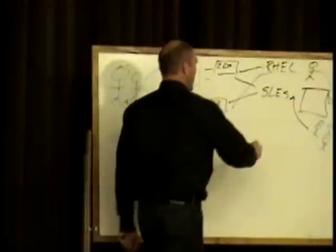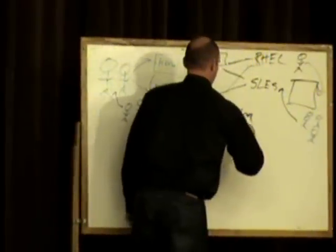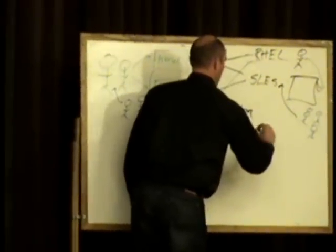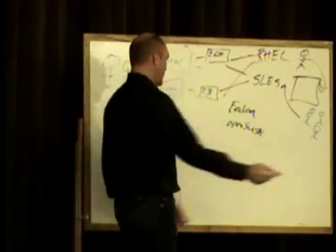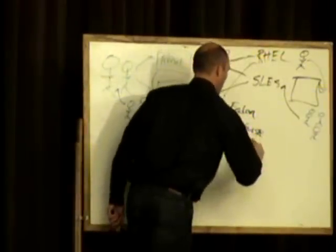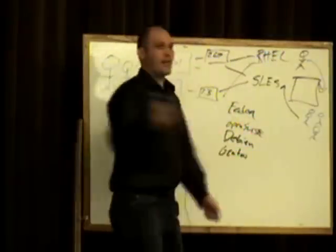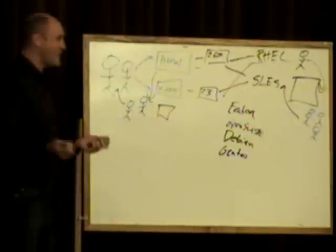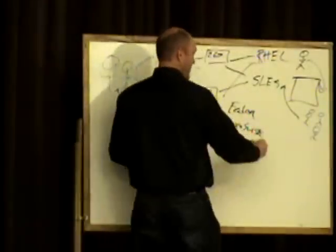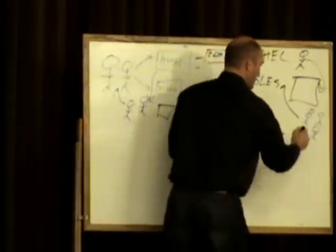And we got the user distros: Fedora, OpenSUSE, Debian, Gentoo, Slackware. Slackware wasn't on my list, but Slackware's one guy, right? Slackware's still around. That's great. So these guys make a distro too. They package stuff up, and it goes off. Same thing, users. But there's a feedback loop.